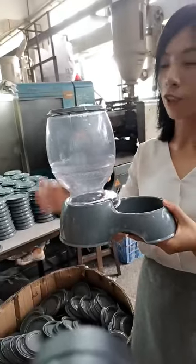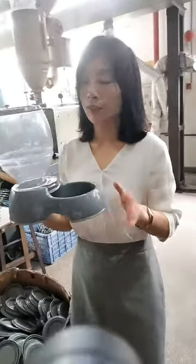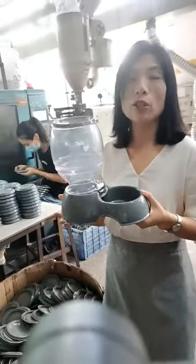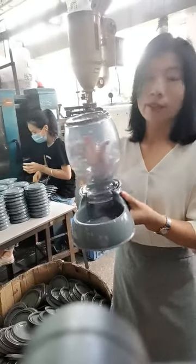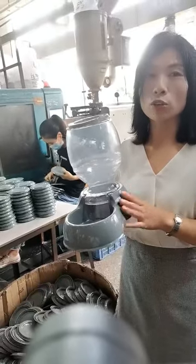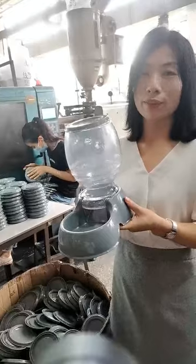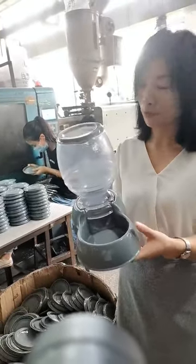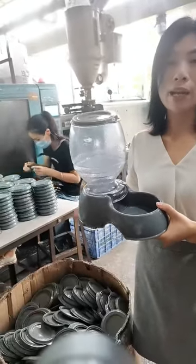The capacity for this food dispenser is 2 kilograms. This is the food one, and also we have the auto one. That will be a little different. Here, it's different. For that one, to hold 2 liters of water. Normally, this food dispenser and auto dispenser are quite hot selling. It's one of our hot selling items.